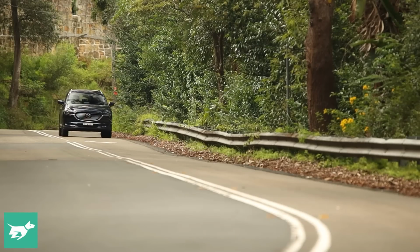It's not going anywhere fast. This engine is just adequate in a CX-5 in my opinion, and then if you add the extra size and weight of the CX-8, then obviously the engine has even more work to do. That being said, it isn't slow.